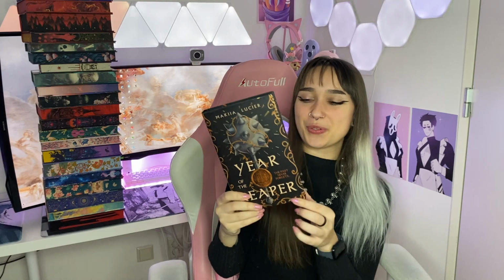Then I've got Year of the Reaper by Makiia Lucier. I honestly don't know that much about this book, though I know it's like an epic fantasy, but I mainly got this one because I could get it for really, really cheap. And this is also one of the smaller Fairyloot books, which I think is really cute, but I haven't read this one as well. So those are all of the Fairyloot books I own right now.